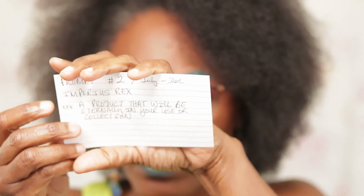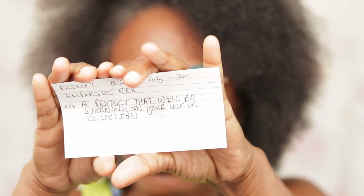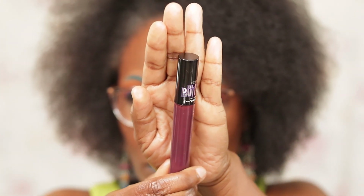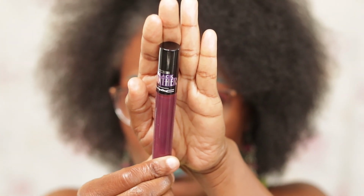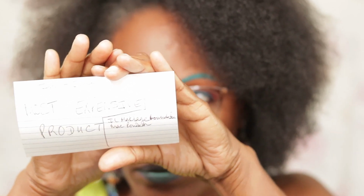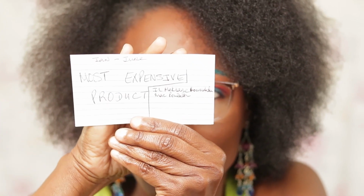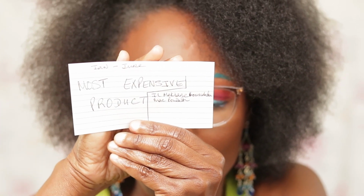The next prompt is Imperious Rex, a product that will be eternally in your use or collection, and I pick the Black Panther by MAC lip color. And the reason why I pick a lip color is that I have lots of lip colors, so they will be eternally in use or in my collection. Lipsticks, liquid lips, any lipstick, I have a lot of those.